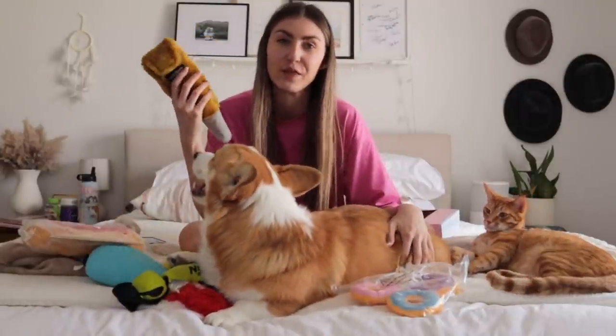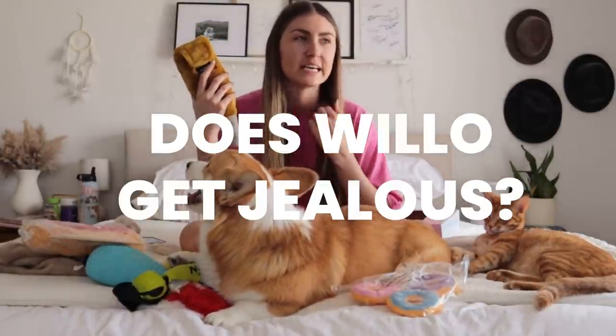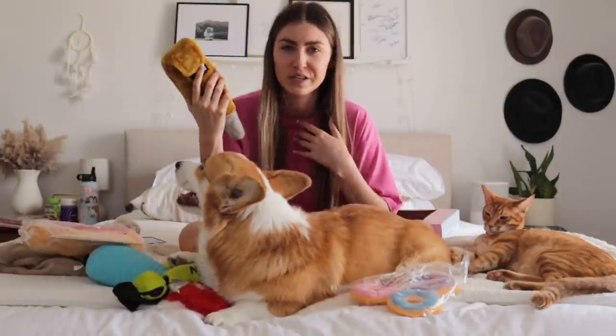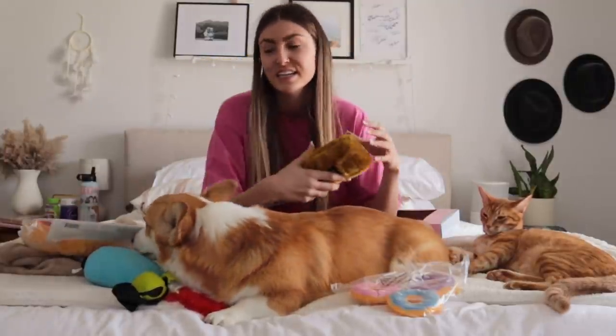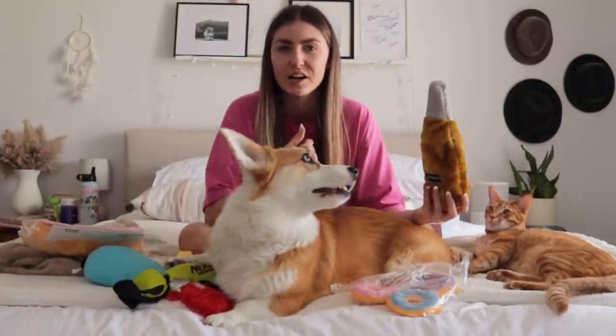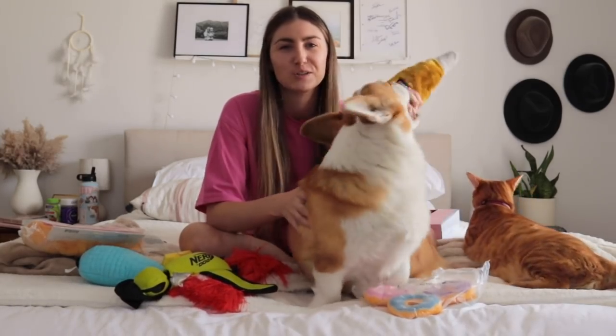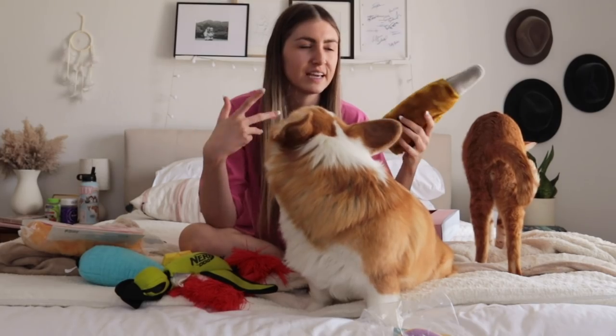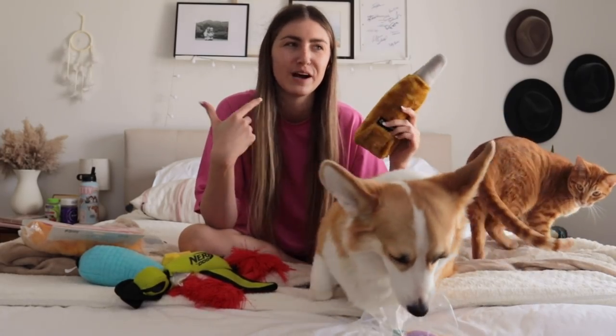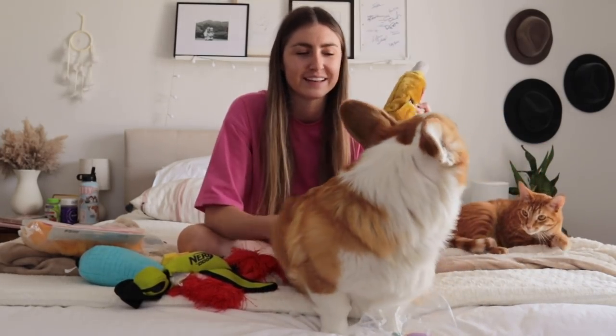Does Willow get jealous of other pets? Yes, she totally does, and sometimes it is a good thing. I mean, it's not a good thing, but it's cute because if another pet comes up and cuddles with me, she'll instantly be like, "Oh man, I gotta cuddle too. That's my mom." So she will come up and sit on top of me, and it's kind of a possessive thing, I think. So it's probably not necessarily a good thing, but I think it's cute.